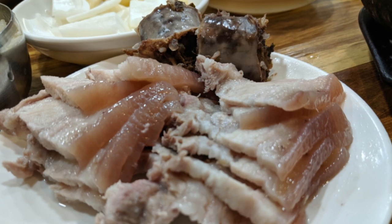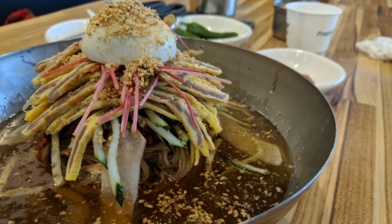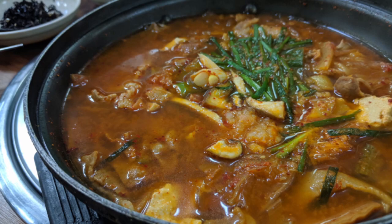Lastly, Korean food is so delicious. Just in case there's no English menu or pictures, being able to read the menu will be helpful. Those are the 7 travel tips for Busan I wanted to share.